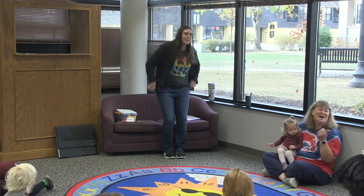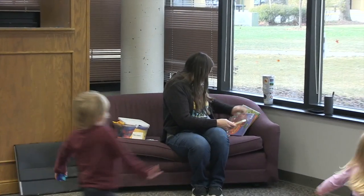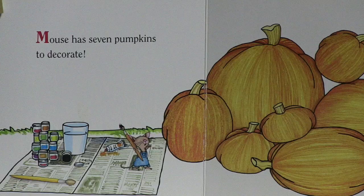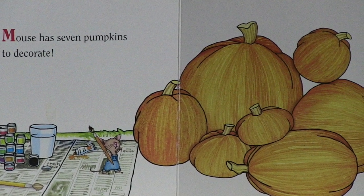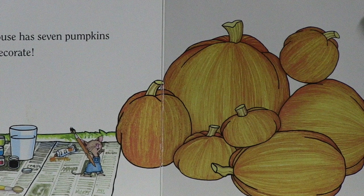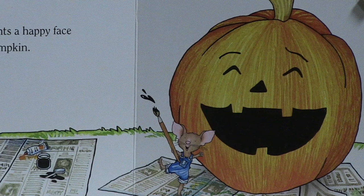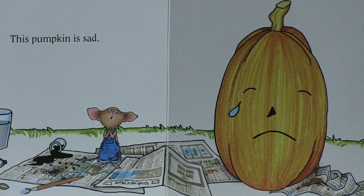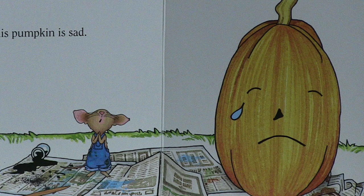Okay. Got one more pumpkin book to read. It's Pumpkin Day, Mouse. Mouse has 7 pumpkins to decorate. That's a lot of pumpkins to decorate. Mouse paints a happy face on his pumpkin. This pumpkin is... How does this pumpkin look? Sad. He looks sad. Yes.